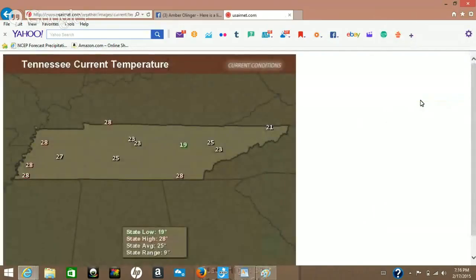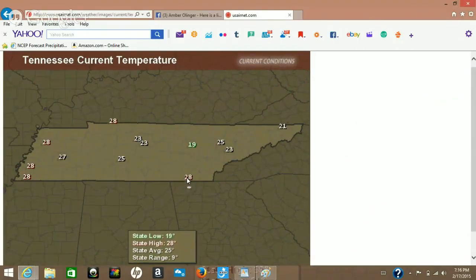Temperatures right now, it's 28 degrees in Chattanooga, 23 in Knoxville, 25 in northwest Knoxville, 19 degrees in Crossville, and currently 28 degrees in Chattanooga, 25 in Lebanon, 23 up there in Nashville, 27 over in the Jackson area, 28 degrees in Memphis, and on up in Dyer, it's 28 degrees.